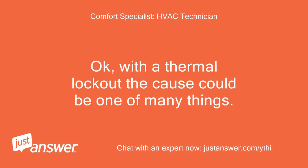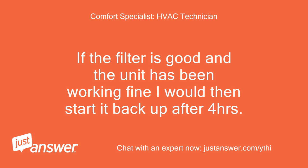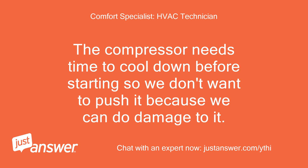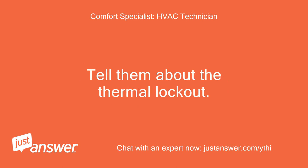Okay, with a thermal lockout the cause could be one of many things. My professional opinion is to leave the system off for the allotted 4-hour time frame. If the filter is good and the unit has been working fine, I would then start it back up after 4 hours and see if it comes back online as it should. The compressor needs time to cool down before starting, so we don't want to push it because we can do damage to it. Let it run this afternoon and call the installing company first thing. Tell them about the thermal lockout.